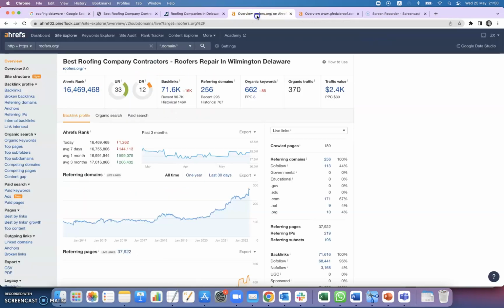I'll show you that next. We use a tool called Ahrefs, and what this allows us to do is put in a website URL like yours over here, and it spits out a bunch of numbers. So these are basically the numbers that Google will use as a rough estimate to actually rank your website. The first thing to show is your UR. That's basically your trust rating.